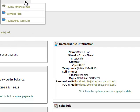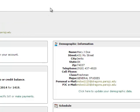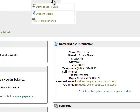The account information will show you your financial aid information, will allow you to sign up for a payment plan, and will also allow you to review and pay your account. The student information link will give you access to your demographic data. This is where you can change your mailing address, your email address, or your phone number. It is important to keep this information updated and accurate.